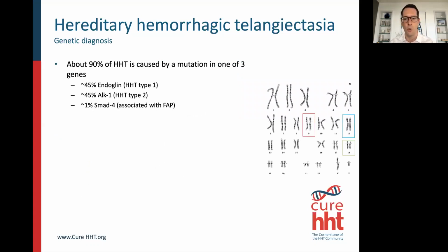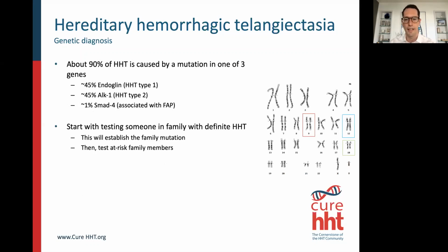We see endoglin and ALK1 as the most common ones, and we certainly follow a pretty familiar testing regimen. We'll test the index patient, whoever presents to the clinic that has definite HHT, to find out what the mutation is. And once we've identified that mutation, we can test for that mutation in all of the at-risk family members by testing just for that one mutation, because the mutation is going to be the same for everyone in that family.